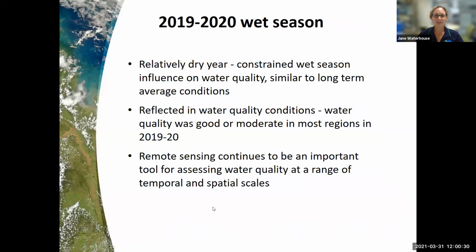So overall, our conclusions. The 2019-2020 wet season was a relatively dry year. As a result, we had a constrained wet season influence on water quality in the Great Barrier Reef, and it was similar to or below long-term average conditions. That was reflected in the water quality response. So it was generally good or moderate in most regions in 2020, as Renee had illustrated.